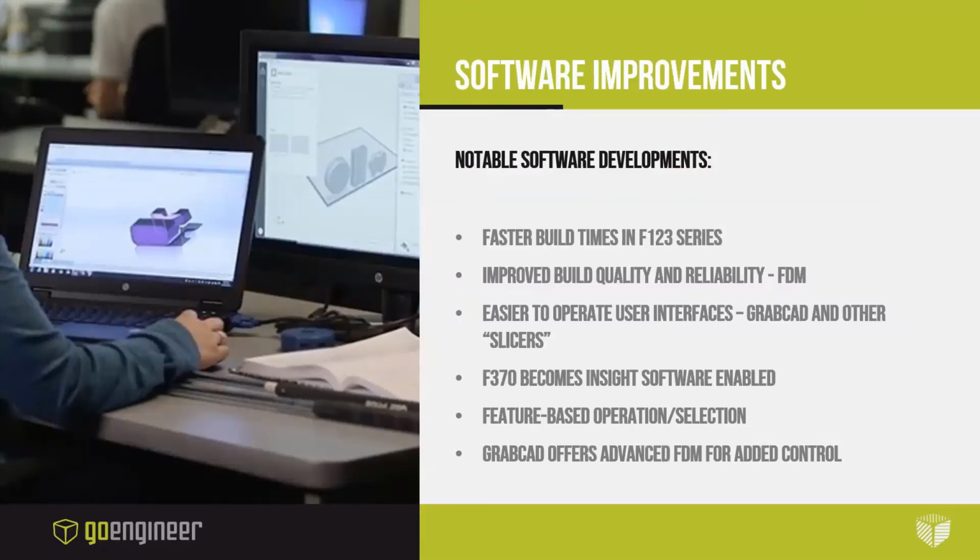of GrabCAD here really quickly. And I just need to hurry and change my screen over.